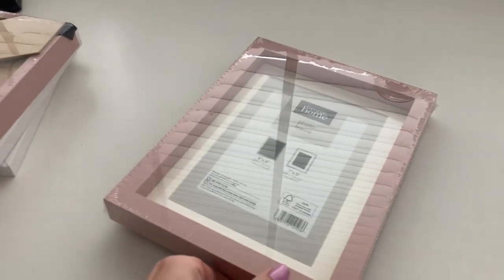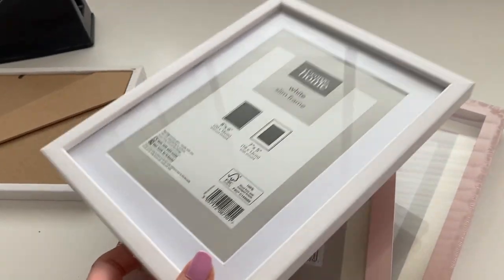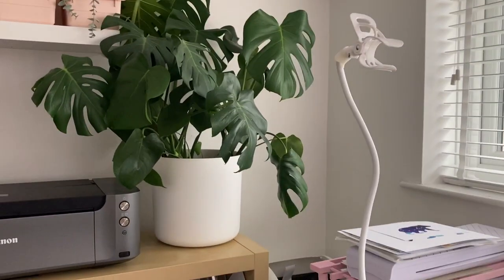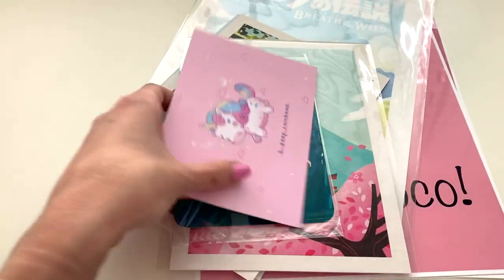I also got these really cute frames from Asda. I got some blush pink ones to stand out against the white wall, and then some thinner white ones as well. I was gonna put them up there, but now the plant is there, so I don't know where to put them. I have a mixture of these gorgeous prints.